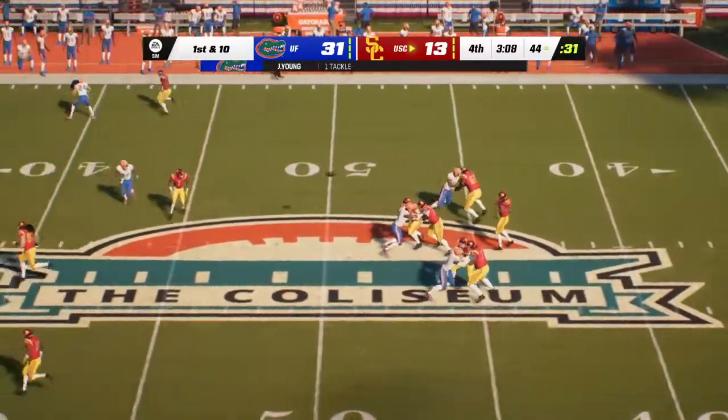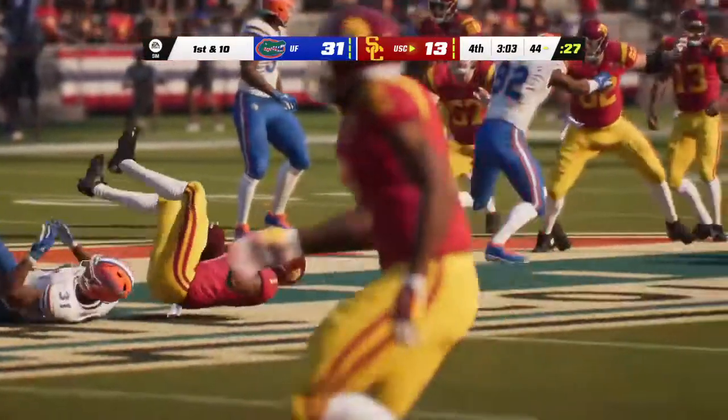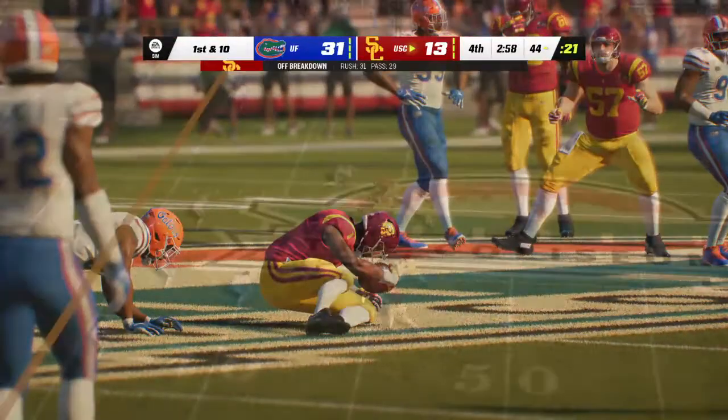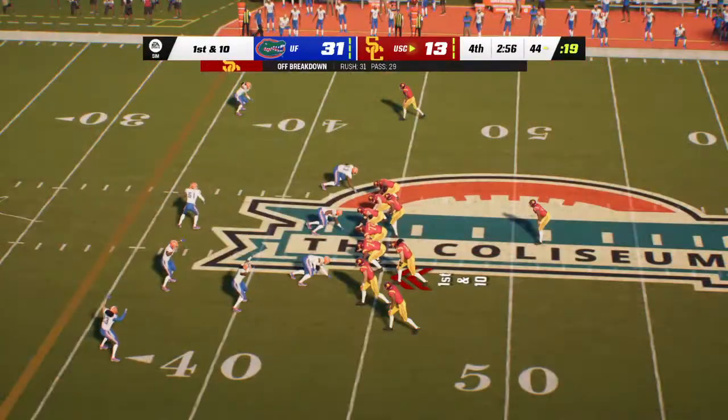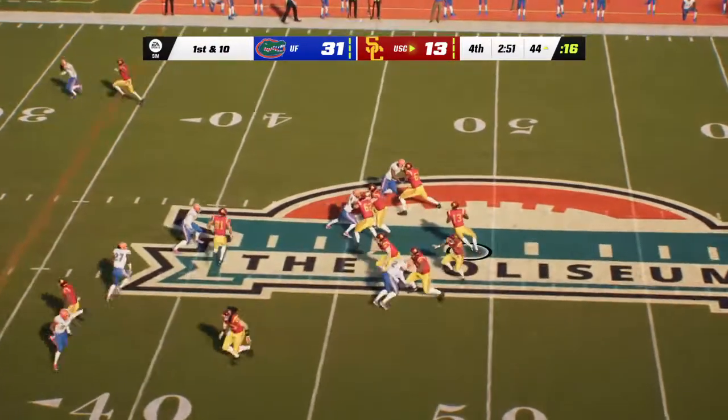7 yards there and a 1st down. That's just his 2nd catch of the game. They wanted to keep him silent. They have kept him silent. Defensive football 101. Don't let the best player on offense beat you. Take him out of the game. They've done a great job of doing that.